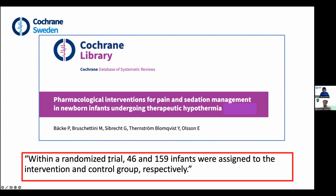But we were surprised because they wrote, within a randomized trial, 46 and 159 infants were assigned to the intervention and control group respectively. These numbers are strange. Probably most of you are familiar with what the randomization process is. In most cases, a randomization one-to-one, which means that you have about 50%. If you have two groups only, you have about 50% in one group and about 50% in the other group. If you have, for example, 100 infants in total, it can be, I don't know, 48 and 52, for example, or 50-50, or these numbers are strange.